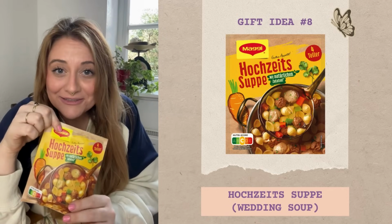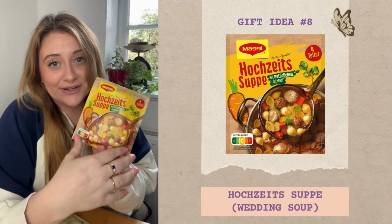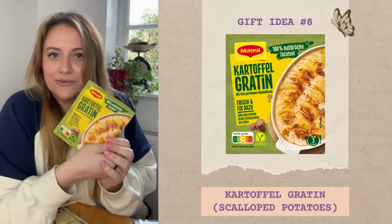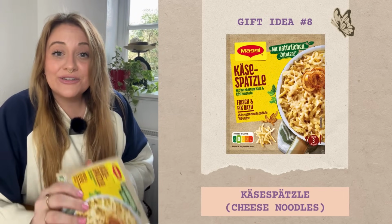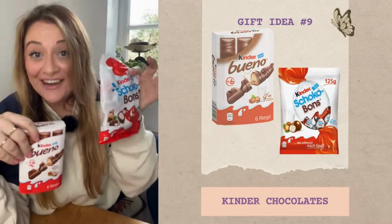I also got Hochzeitssuppe, which is a wedding soup, and it's typically very different depending on what region you're in. I got that one. I also got what we would call scalloped potatoes in the US, so I got a packet of these so they could see what the difference could be. Another traditional meal would be spätzle. These are really easy to share, so I got these.